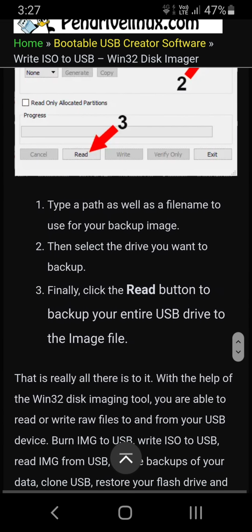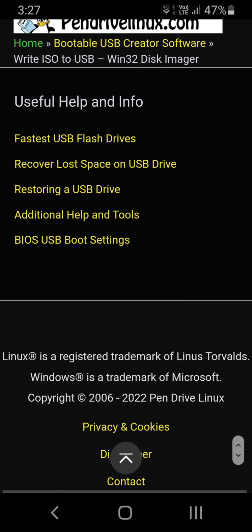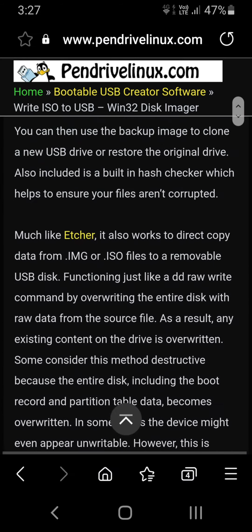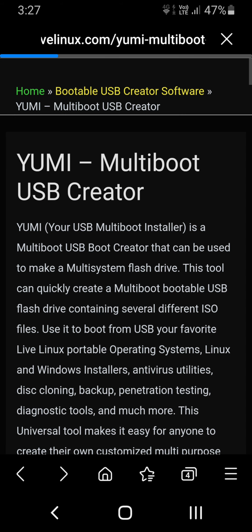Could this destroy your computer? They say they can. You keep, be careful. Be careful. Anyway, you go there. There was some pen drive, Linux.